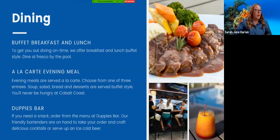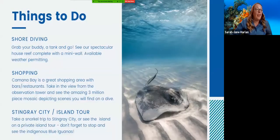So once we are done eating and having a little drink, once we're done our diving, sometimes there is a little time left for you to go and explore. So other things that you can do when you're on Grand Cayman, we do have shore diving available at Cobalt Coast, and our house reef has a little mini wall. It starts fairly shallow, around 20, 25 feet, and goes down to about 35, 45 feet. The shore diving is available weather permitting, so just make a note of that.